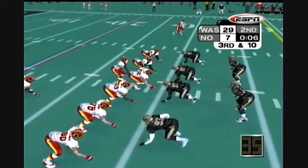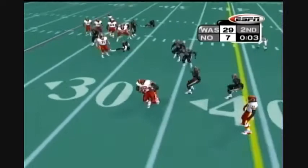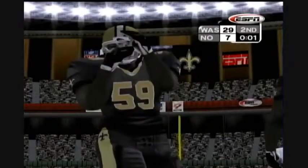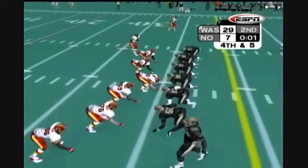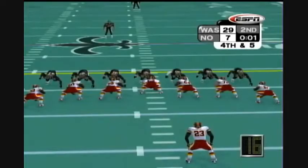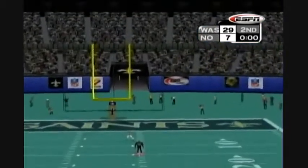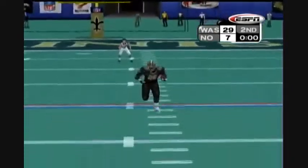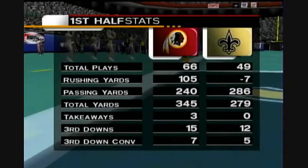The offense is in a strong eye formation. Banks drops back. Blown down by Knight. Barker back to punt. Tackled by Jansen. At halftime, the Redskins 29, Saints 7.